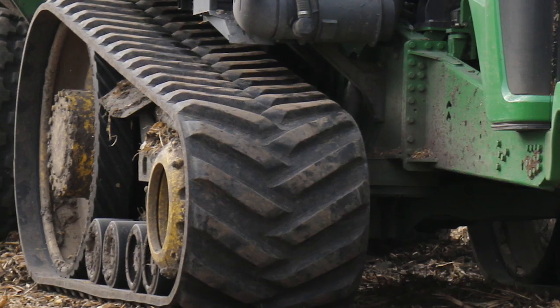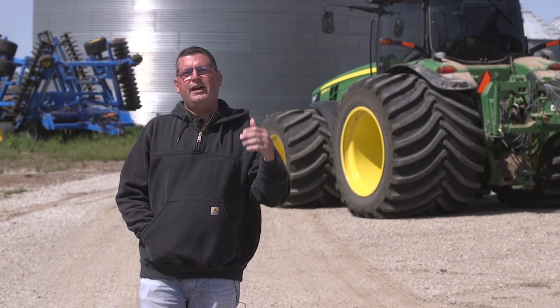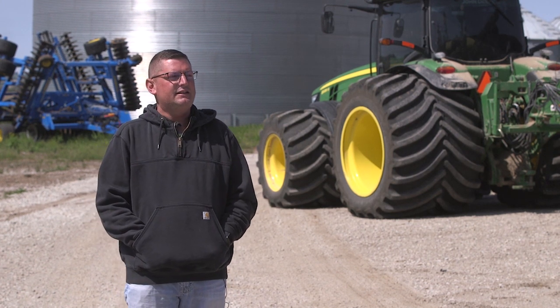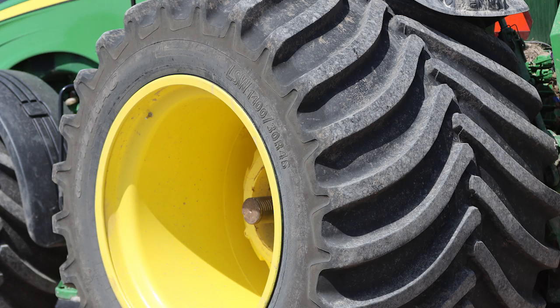When I owned a tracked tractor, until you got to about 15 miles an hour and up, it vibrates you to death and just beats you to death. And the road speed on tracks is so slow. No way. The 1400 46s are just crazy better. There's no way I'd ever go back to a dualed tractor.